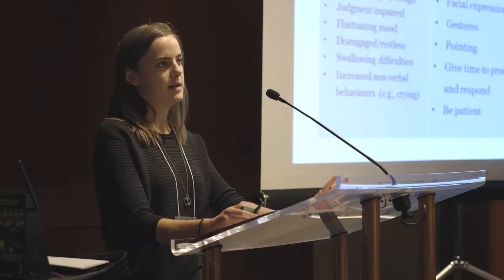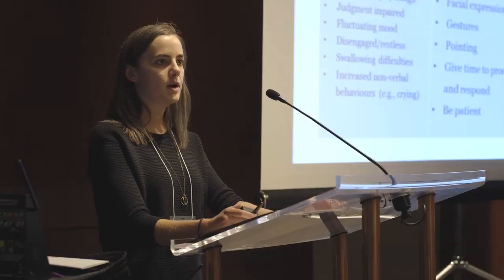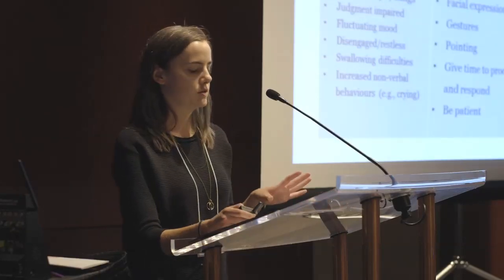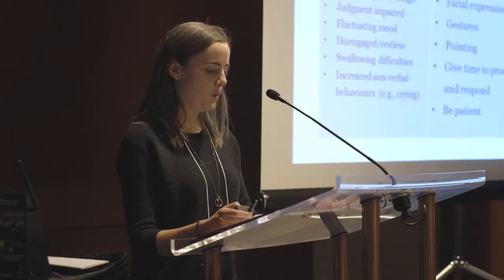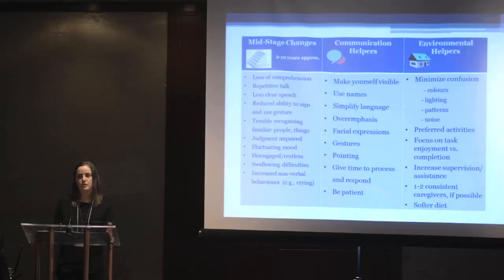Definitely one thing that concerns safety is that judgment tends to be more impaired at this stage. So safety concerns are primary. So just be aware that change is happening, and it's due to changes in the brain. Also fluctuating mood is similarly happening. People might appear more disengaged or restless. Again, they're maybe not able to follow as much of what's happening around them, so they might appear restless because they're trying to entertain themselves, since the world isn't as clear to them.